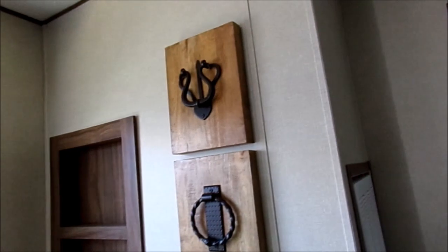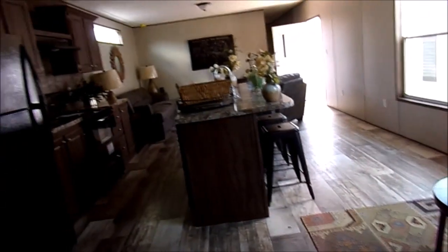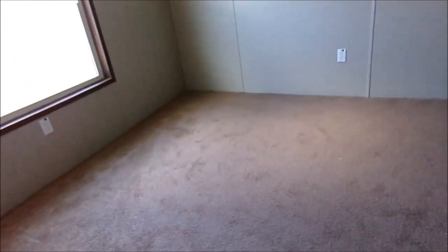Look at the door knockers. Yeah, that brings out the pictures on the wall. Let me see. I can't see them. The kitchen area and the living room area is beautiful, you all. Look at the paintings in this bathroom. Oh my God, I want just the painting. This is the master bedroom. Let me let you guys get a good look at this.